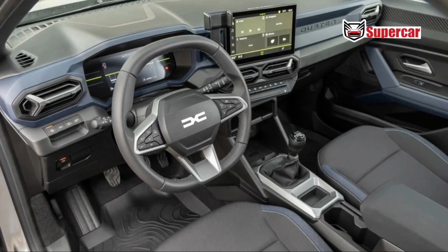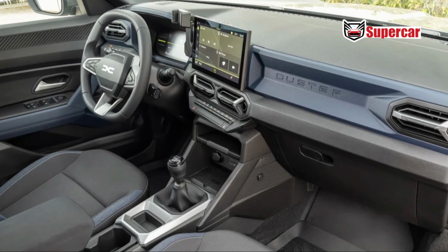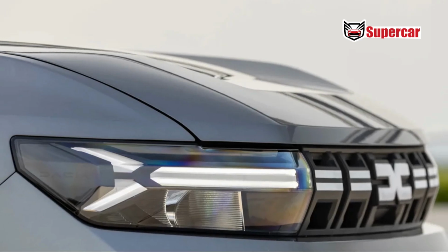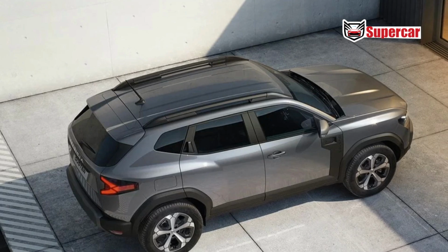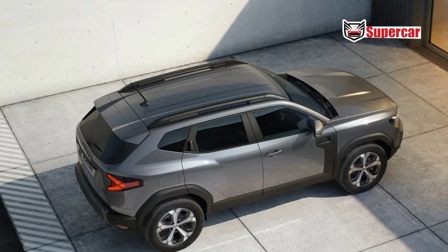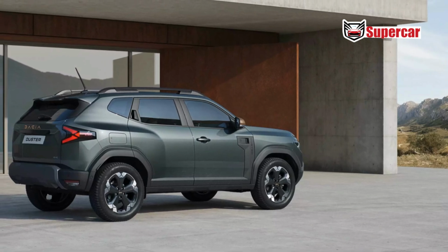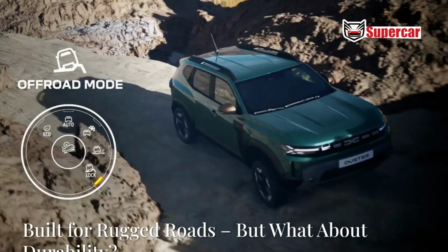Then there's the TCE 130 mild hybrid. This one's all about maximizing efficiency without adding too much complexity. It's a great option if you want a little electric boost without going full hybrid. And for those of you who really want to save at the pump, there's the EcoG 100 LPG version. This one lets you switch between gasoline and LPG, which is significantly cheaper and cleaner burning. What's great about all these engine options is that they're built with longevity in mind. Dacia designed them to be simple, reliable, and easy to maintain, which ultimately translates to lower ownership costs for you.